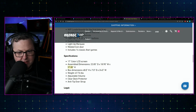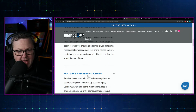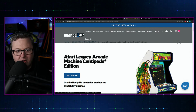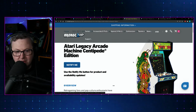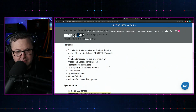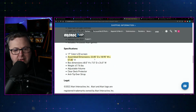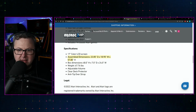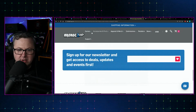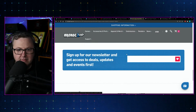Really? 57 inches, really? That's big. Like, yeah, the Centipede is tall. They are going all out with these. Like, even the Legacy Edition is big. Wow. You got 22 wide. Is that a little bit bigger than the other ones? Because I know, like, the control deck on some of them are like 19, but yeah.